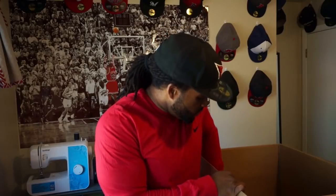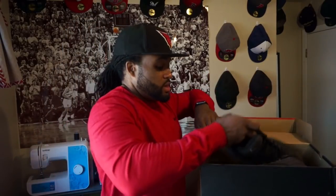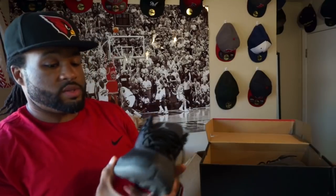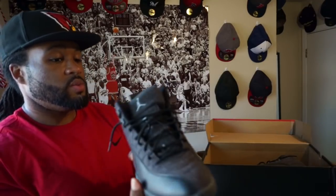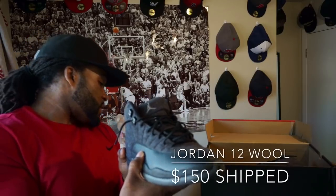I'm saving this one box. I got a retro 1 box, man. I'm saving it to the end. We got a Jordan 12 size 10. We got some wool 12s. Wool 12 size. Oh, this is a replacement box.